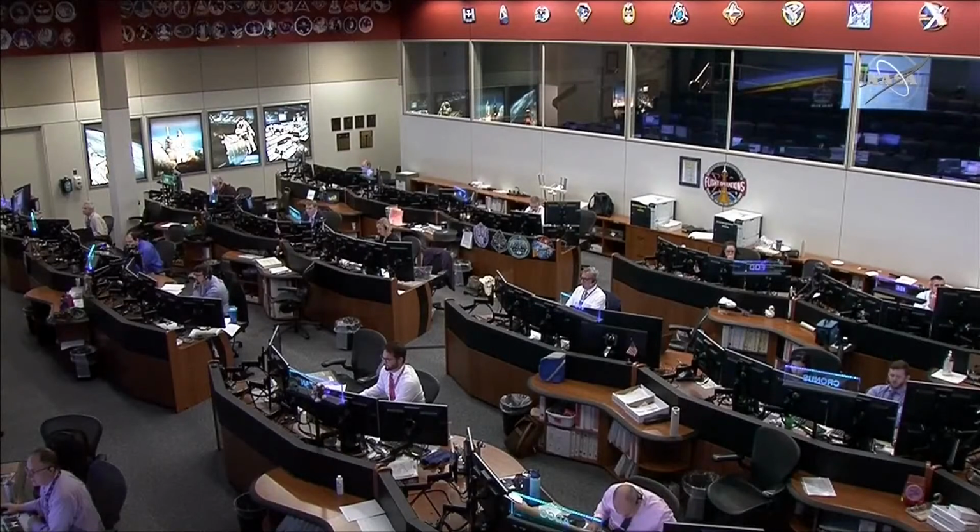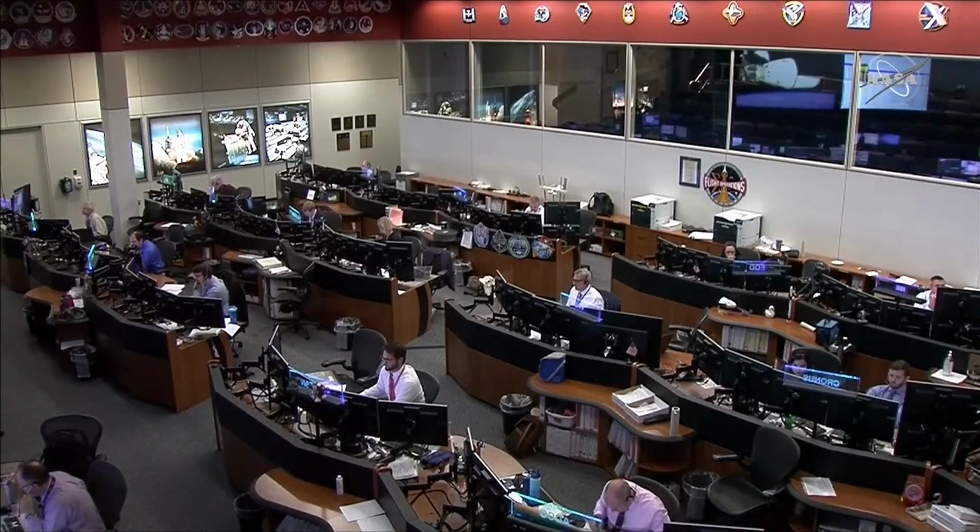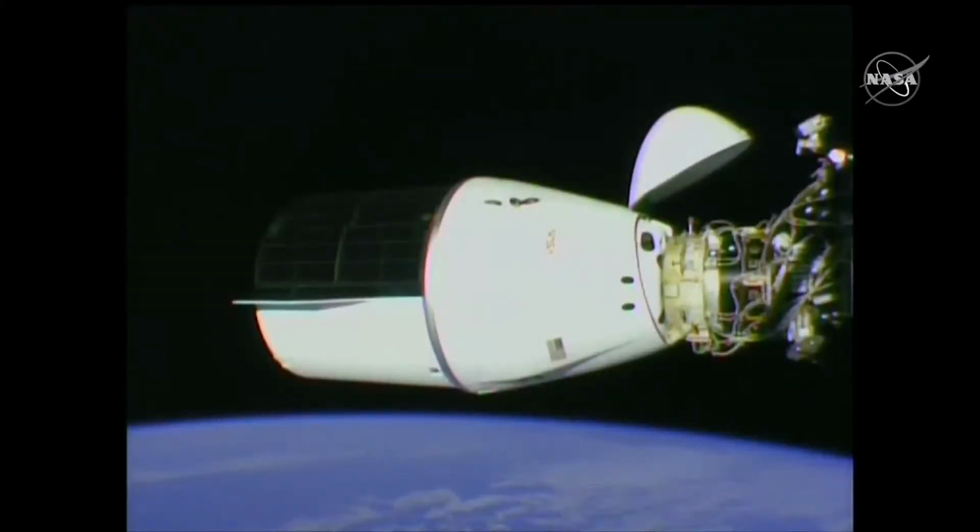Capcom Michael Ellsworth reporting to the crew that sequence is underway. Jessica Watkins confirming from the International Space Station. Again, she's working with Bob Hines, but both of them monitoring Dragon's approach and watching the sequence unfold. We are proceeding towards driving those hooks.